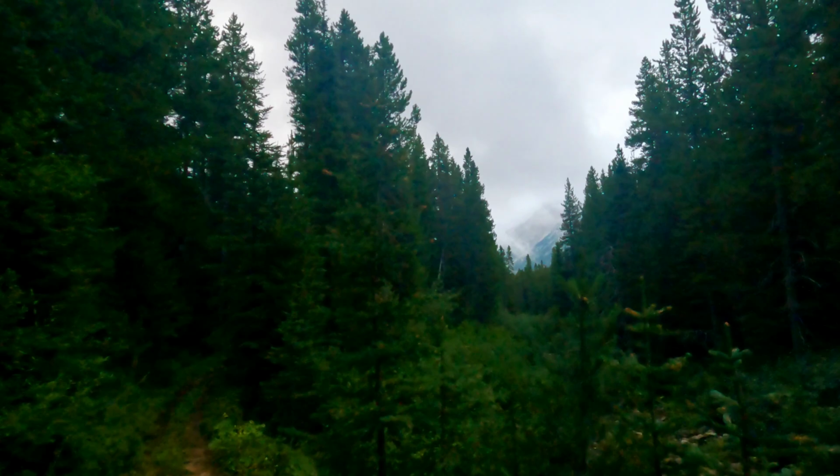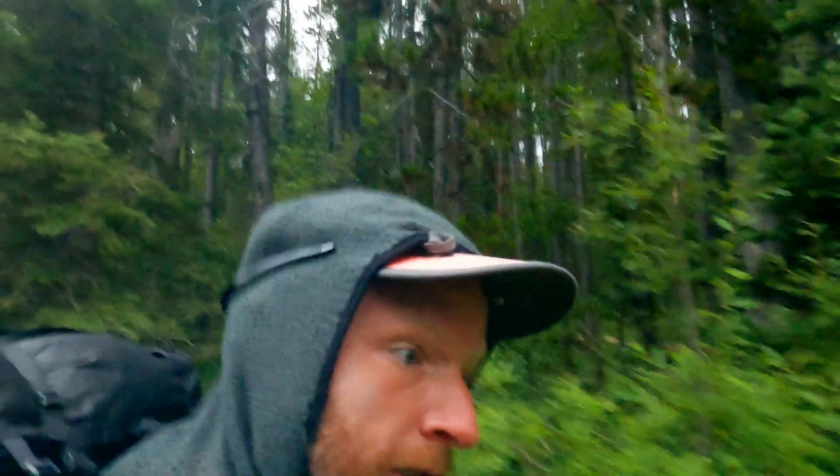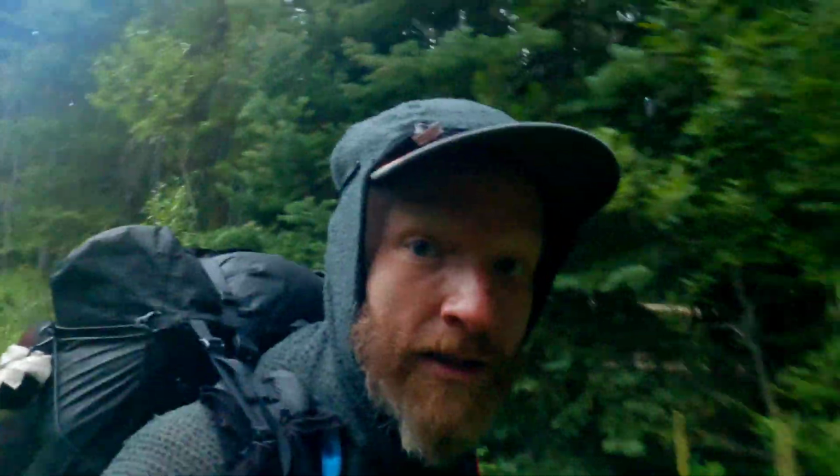Wow, there's a really cool misty mountain back there. I don't know if that comes out for you, the low cloud and everything. That is awesome. Yeah, I'm gonna go ahead and snap off, get marching, and I guess I'll check in a little later whenever.